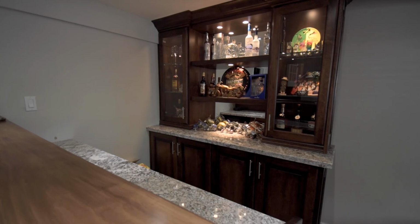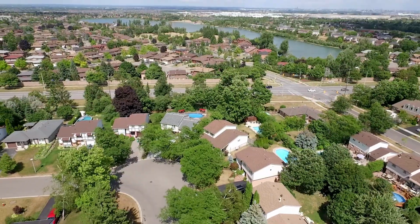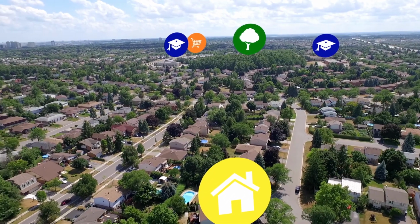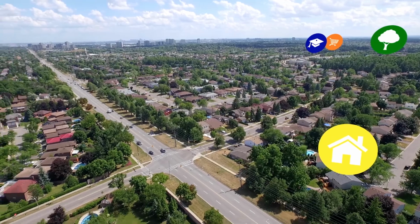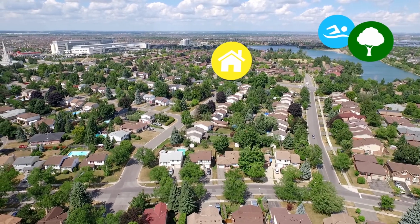All this and the location is a stone's throw from Brampton Hospital, fantastic schools, parks, and shopping and recreation. There really is no end to the upside with 23 Mancroft. Like any good deal, this home can only be sold once, so don't scare yourself off of a property like this, because odds are you won't find another one like it.